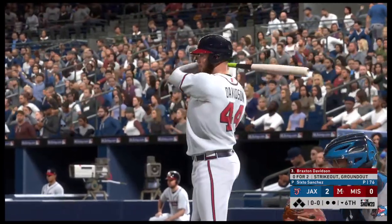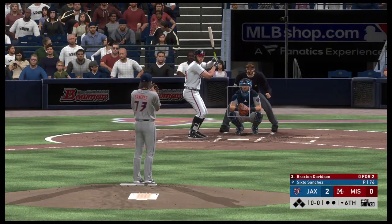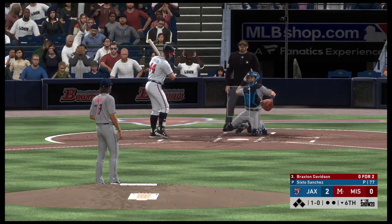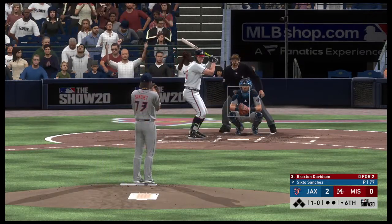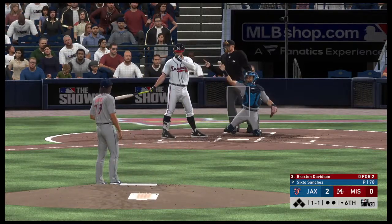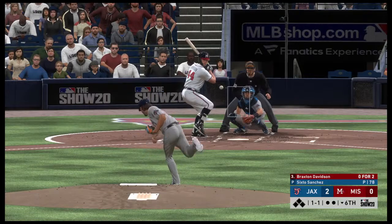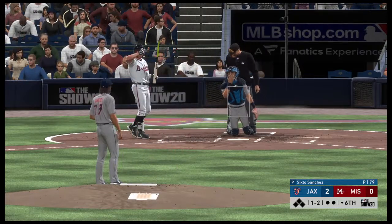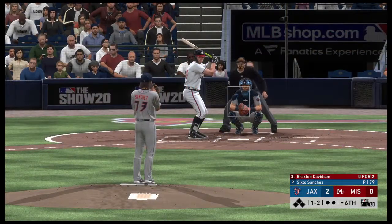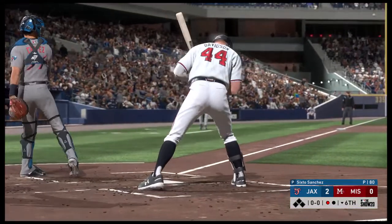Braxton Davidson. Ready with the first pitch. Here it comes. And a slider tails outside for ball 1. In for a strike. It's 1-1. The pitch. Fouled off. The 1-2. Freezes him on the inside, strike 3.